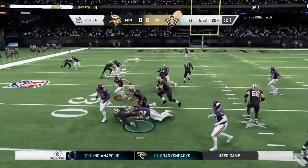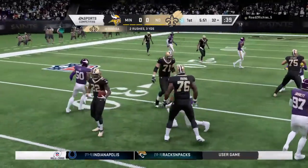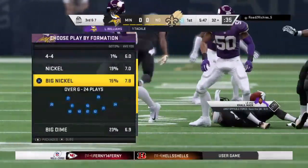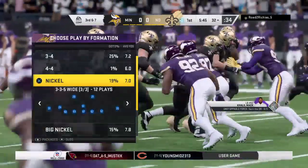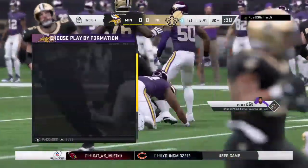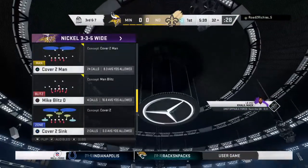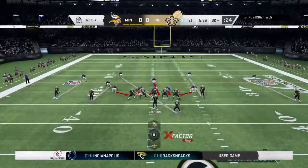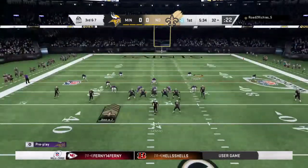On 2nd down, a run with Breida. And he'll lose yardage. Brought down at the 32. It'll be a loss of a full 3 yards there, and it also brings up 3rd down. In need of a conversion on 3rd down. They had the big play to start the drive.